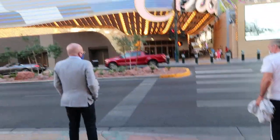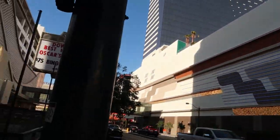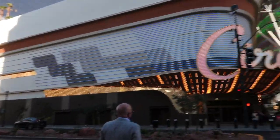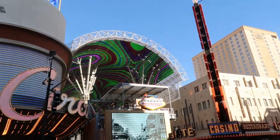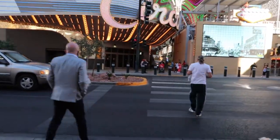All right, we've made it to Fremont Street. This is the newest hotel, Circa. It is huge too. Oh, look how huge it is. We're waiting across for Fremont Street.